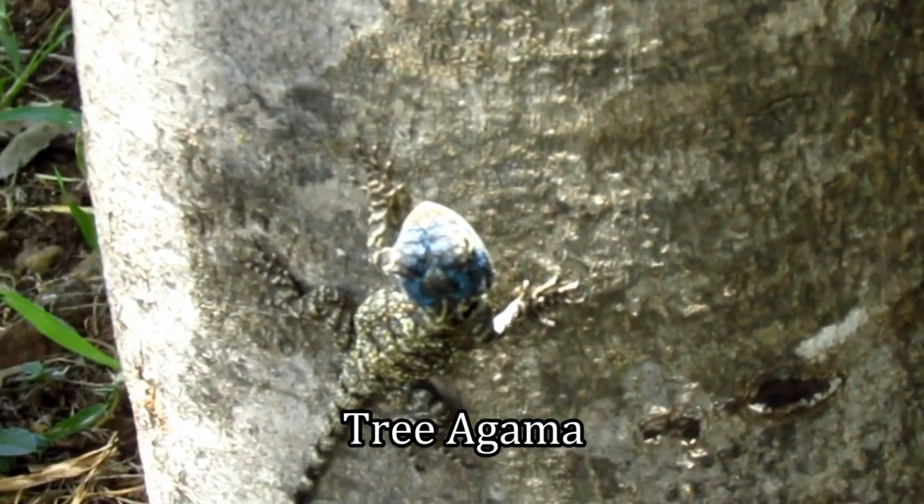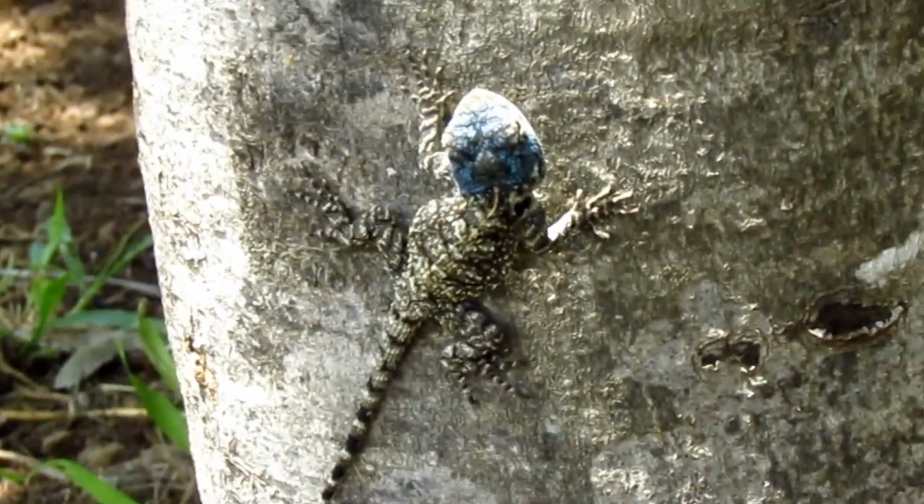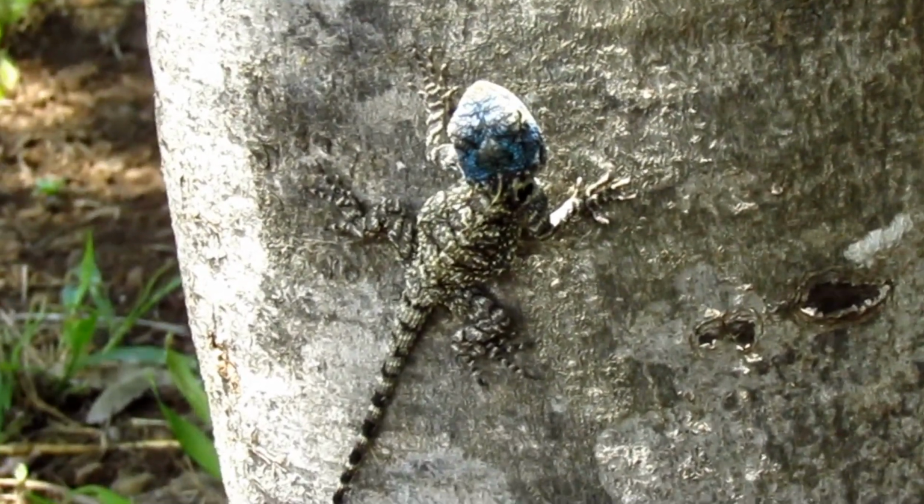And we also had a baby tree agama near the campsite. It's only about 10 centimeters long. They mostly eat ants.